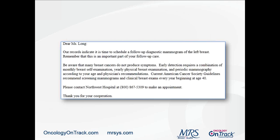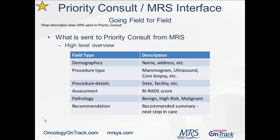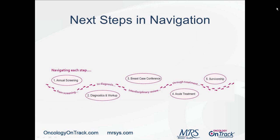Now she comes in, she has her images, and she's going to get results of those. What if this patient needs to have a biopsy as a result of her ultrasound that she had performed? Or what if the radiologist has recommended genetic testing based on her risk score? What if she needs to have a screening MRI? Or what if that biopsy was positive? Who will help the patient through the next steps in her journey? How can all of this information be used? This is where the navigator may come into play.